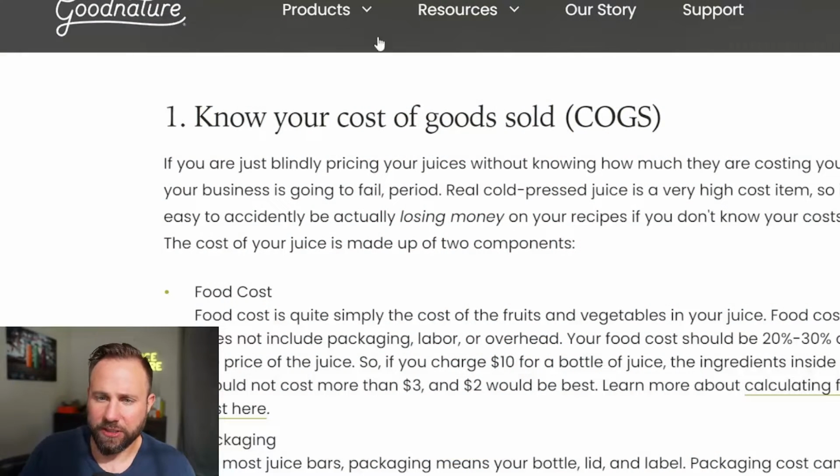I've come up with a little guide on how to decide how to price your juice and other items on your juice bar menu. So let's take a look.